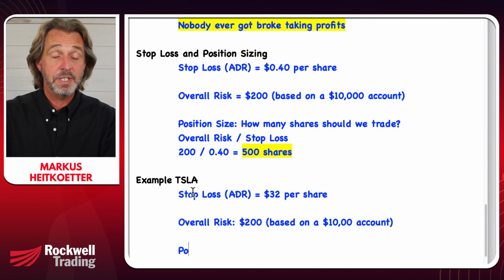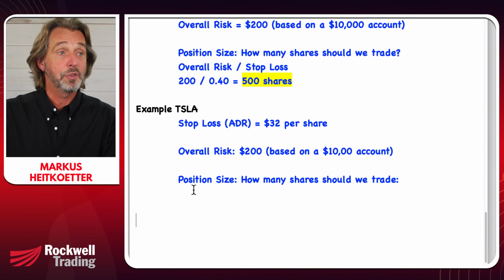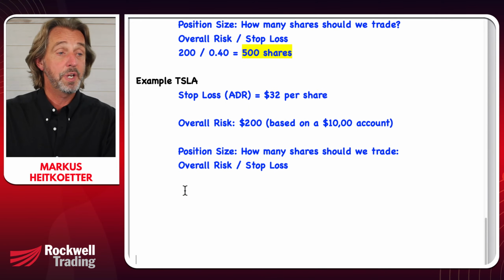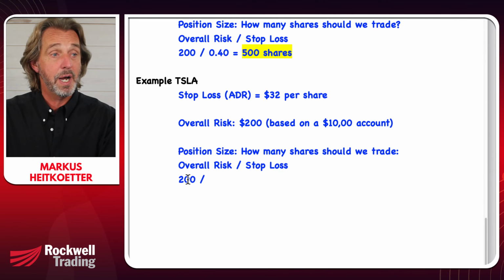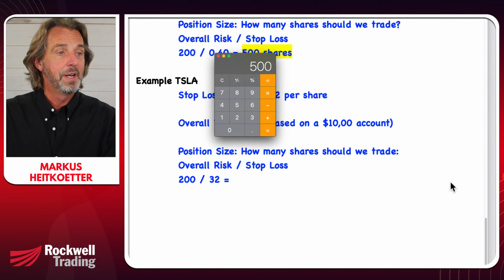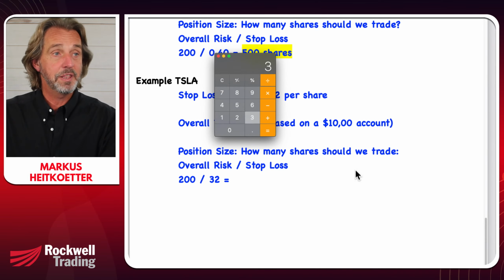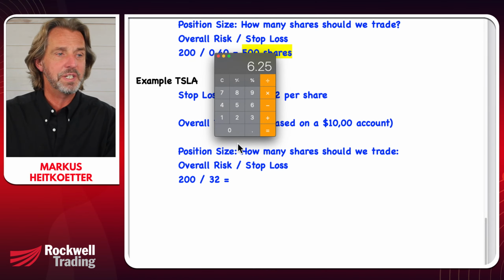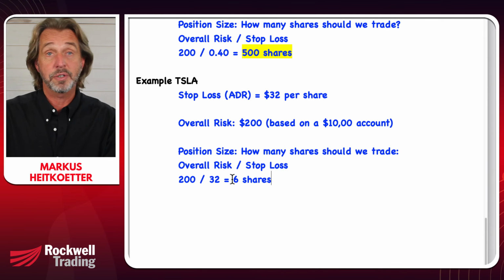Okay, so now the question is, in this example, the position size, how many shares of Tesla should we trade? And again, super easy. We're taking the overall risk and we're dividing this by the stop loss. So here in this case, we are using the $200 that we want to risk and divide it by $32 per share. And we bring up our handy dandy calculator and we take the 200, divide this by 32. So here it would be 6.25 shares. Now we round this down, so we would trade 6 shares of Tesla.